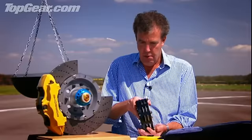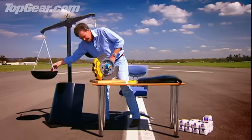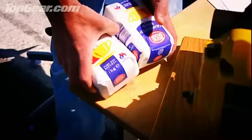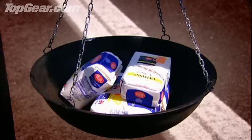Anyway, let's see how much it weighs. Pop it in the scales that we have here. And we've got some sugar. There's two bags, three bags, and four bags. Oh, look at that. Less than four bags of sugar.